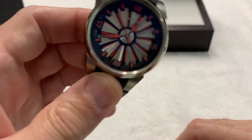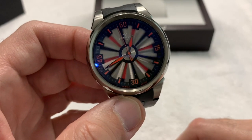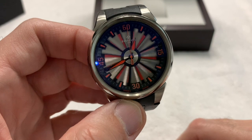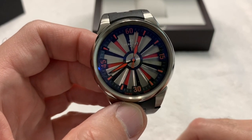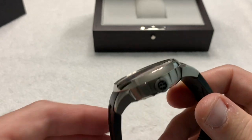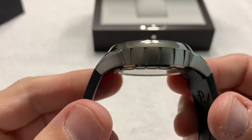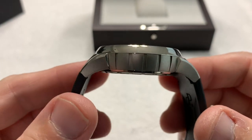But come on, spin for me. There we go. Sometimes you can get this thing spinning a lot, like that. I mean, that was a good 5-6 second spin. Anyway, it's a great little watch. It really is. I really appreciate my dad letting me have this.